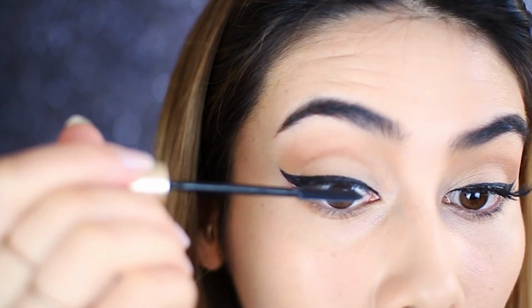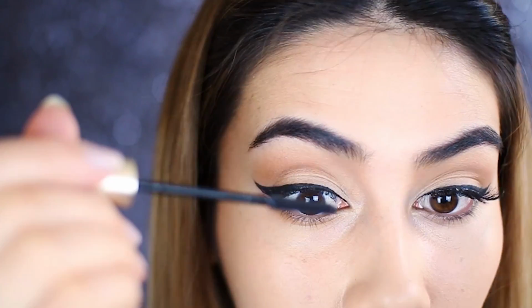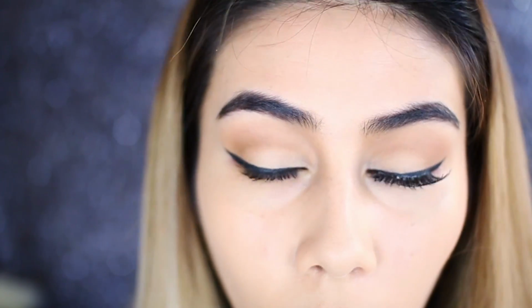Now I'm using the telescopic mascara. I just tried this for the first time. I will say it's good for separating, but it is absolutely crap if you curl your eyelashes. It totally drooped my lashes. So in a few seconds you won't even see my eyelashes. But I'm just darkening my lashes up anyway for my falsies.